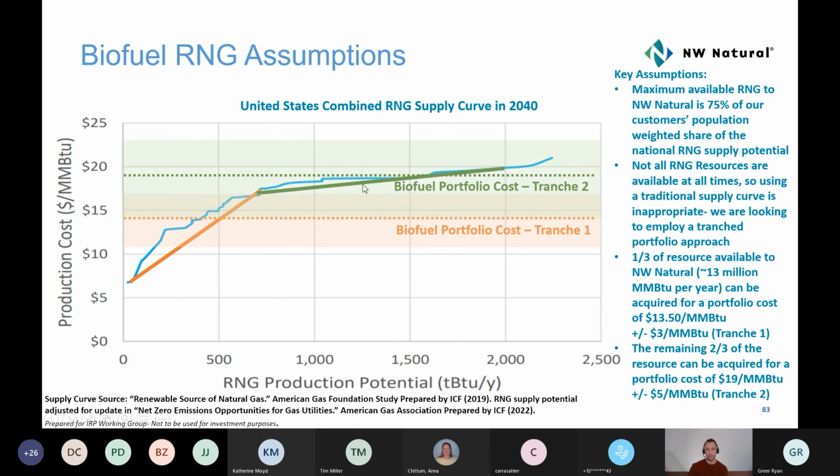little bit more uncertain, so plus or minus in terms of a 10% to 90th percentile, kind of building a distribution for a risk analysis that has confidence intervals of 10 to 90%. So roughly 80% would be expected to fall in this range in terms of the portfolio cost. So that's how we're planning to put those pieces together, because as Anna discussed, we would really make it harder for us to get a lower cost portfolio of RNG for our customers if we were evaluating specific resources in the IRP and trying to fit that square peg into that round hole.